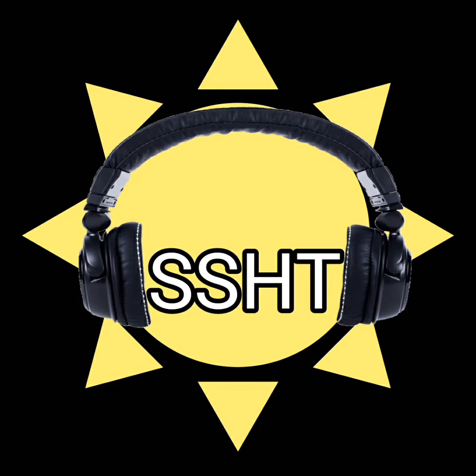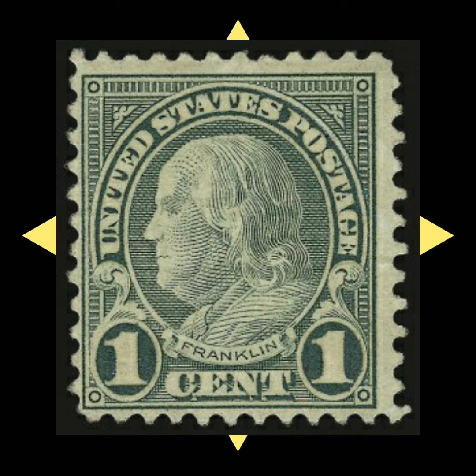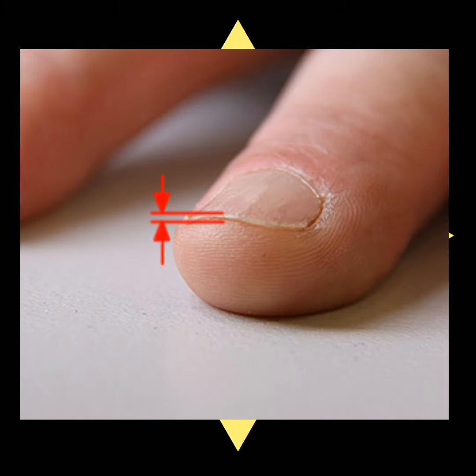So now to the 596. The big one. 596 is a slightly taller design than both the flat plate printing and the rotary coil waste printing 594 stamp due to the direction it was rolled around the rotary press cylinder. 594 is approximately 22 1/4 millimeters tall, while this stamp is 22 1/2. Just a note, the difference in size is about the thickness of your fingernail.